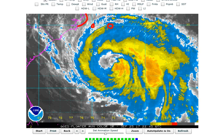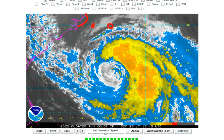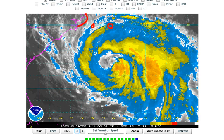Storm surge and tidal flooding are the greatest concerns. 2 to 4 feet of surge with 15 to 25 foot high waves will make the highway over the islands of the Outer Banks impassable in places and will wash out the roads in certain areas. This is not going to be a major blow to the area, but it will be a pretty big inconvenience over the next couple of days.